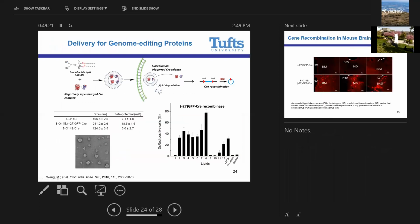So here we showed an example of delivering proteins. In this case, we use our lipid to deliver a fusion protein called Cre recombinase fused with GFP. When we deliver this protein to the cells, it can remove a loxP-flanked gene in the cell and turn on the production of the downstream protein, which is red fluorescence. So we can monitor the population of red fluorescent cells, which can tell us how effective our delivery system is.